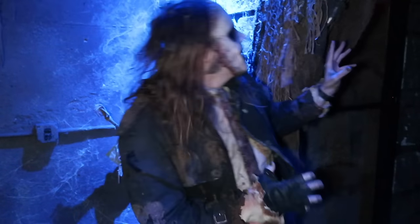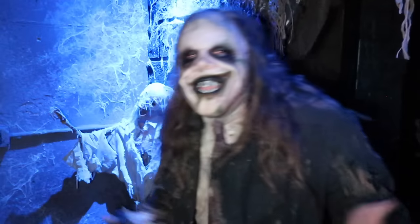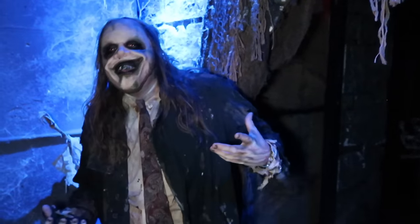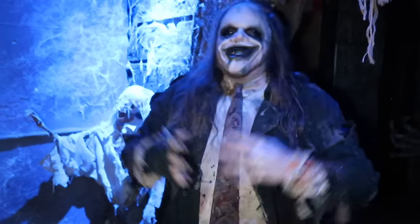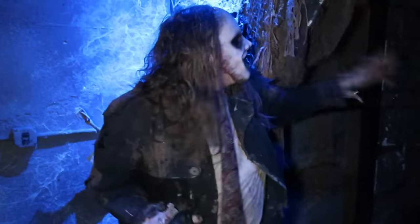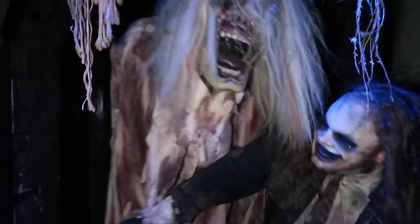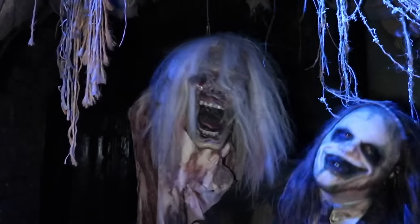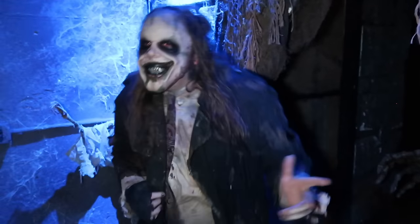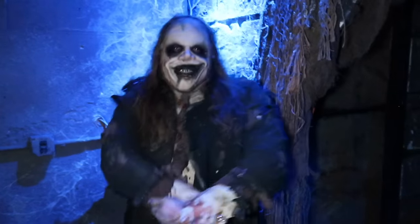Now, as we say, each one of our areas represents a different phobia. But each area has sort of a boss monster, a boogeyman associated with it. And that guy right there represents the fear of being buried alive, and he tries to pull you into the wall with him. It worked. Wow.